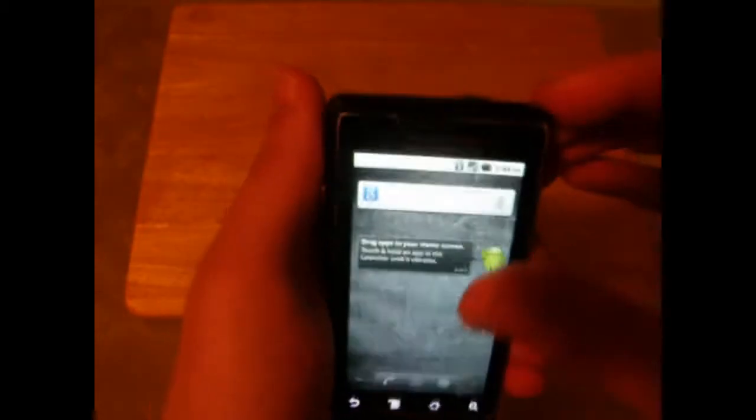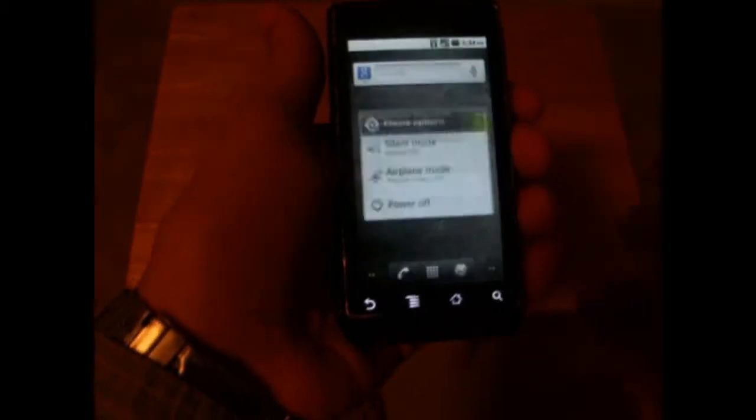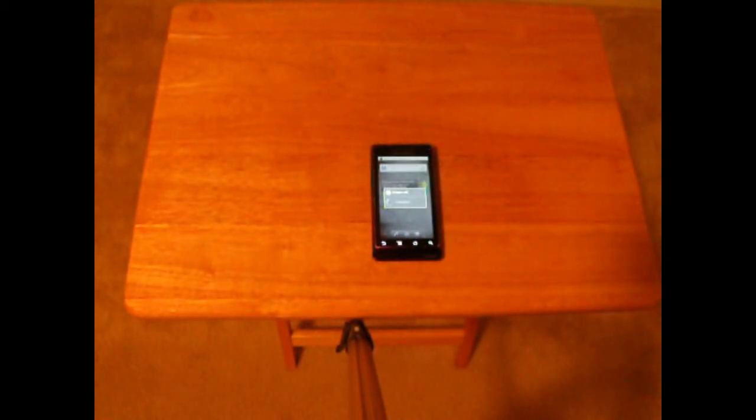Now, as we're running out of battery power, I am going to go home. I don't really want to waste it all for Mikey. Even though he does have the Droid X, this isn't his phone, this is his backup phone now. But we come here and we turn it off, we do power off, we say okay, set it down. This phone does have airplane mode and silent mode and all that stuff a normal smartphone has.